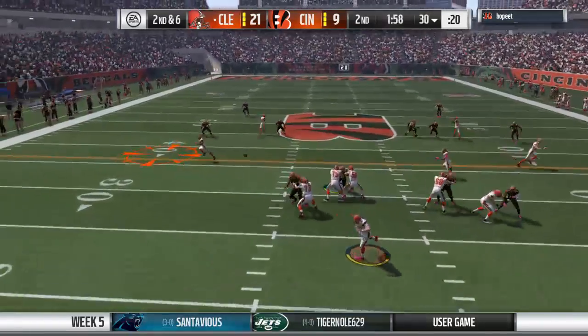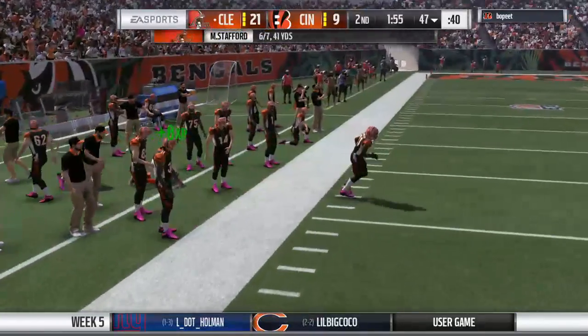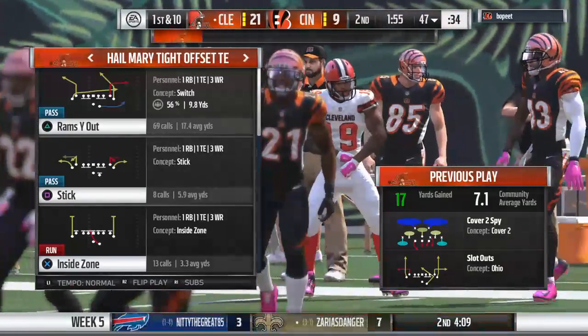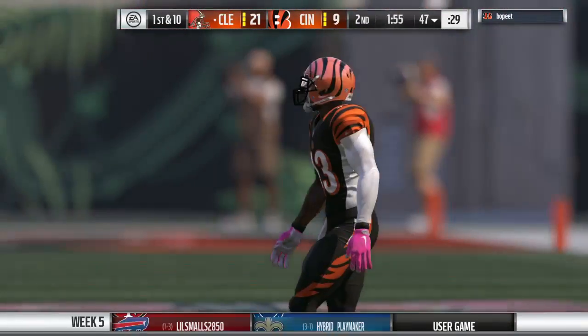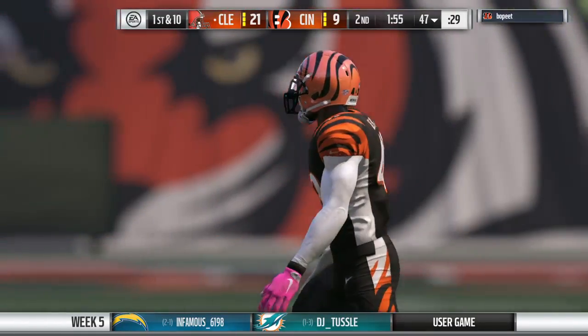On second down, here's Stafford. The throw to the left side, caught by Coleman. Given 17 yards that time, as that'll move the chains. And a good quarterback facing zone coverage. If he has just a little bit of time to survey the scene, that's what's going to happen. No doubt about it. If there's no pressure, he's going to continue to pick them apart because he'll have all that time to find someone open downfield.